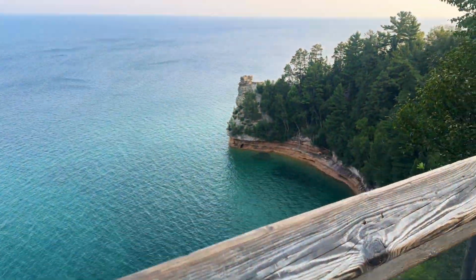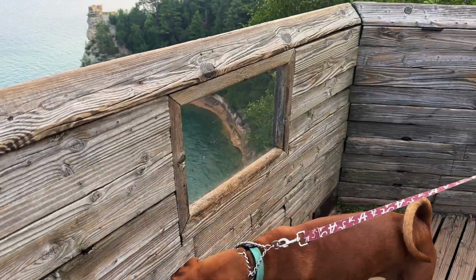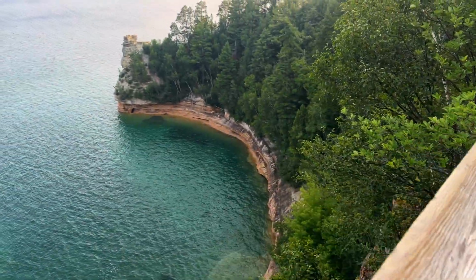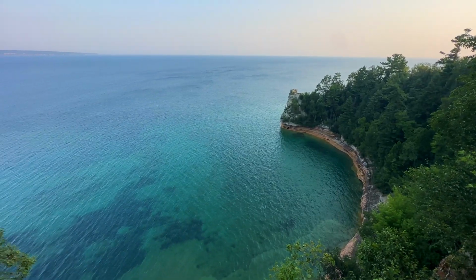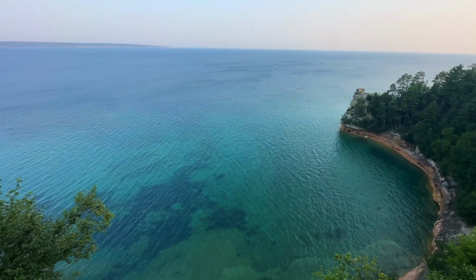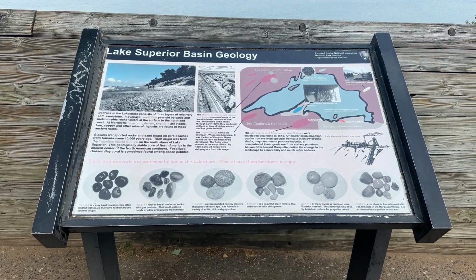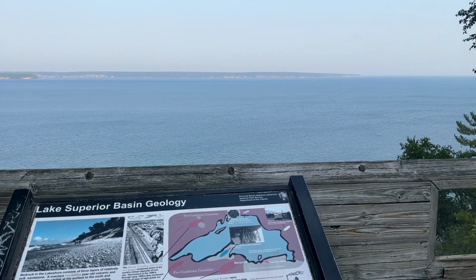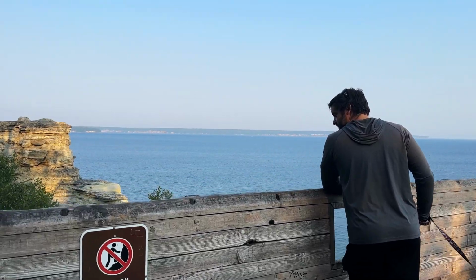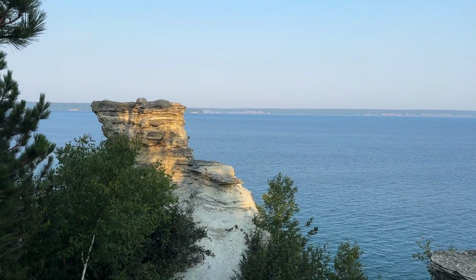There's a cute little overlook for smaller children and pets, so the dogs enjoyed that, getting the view out the little window. Miner's Castle has an upper overlook and a lower overlook, accessible by a wooden boardwalk feature that they built. So we checked out both of those viewpoints and then walked around in that area a bit and headed back to the car.